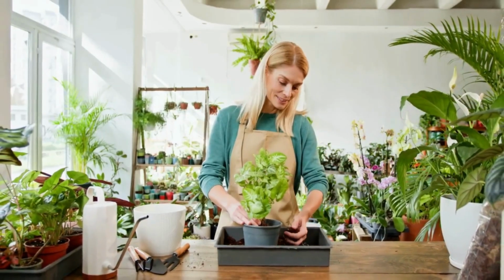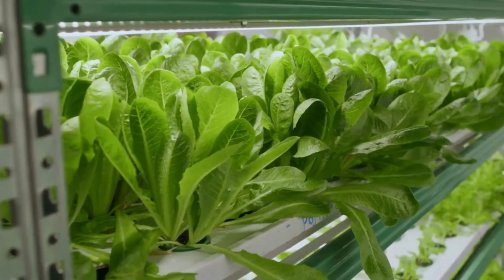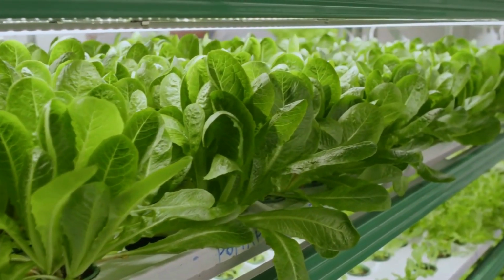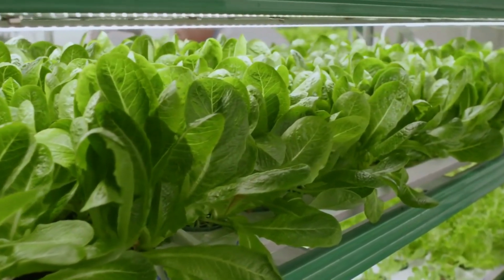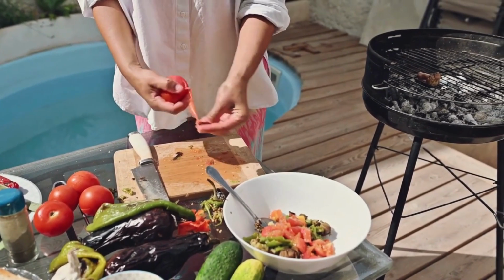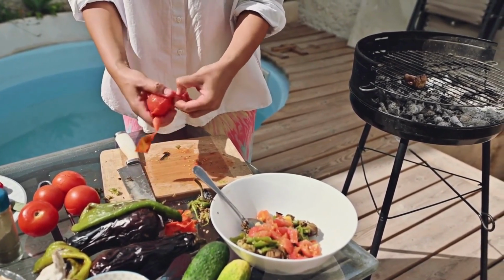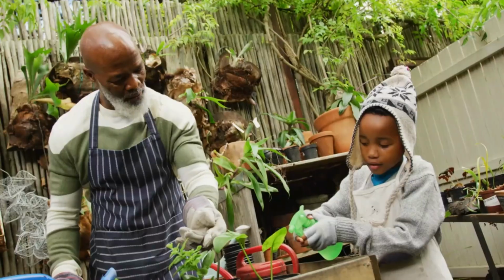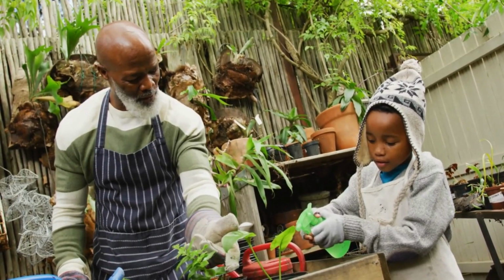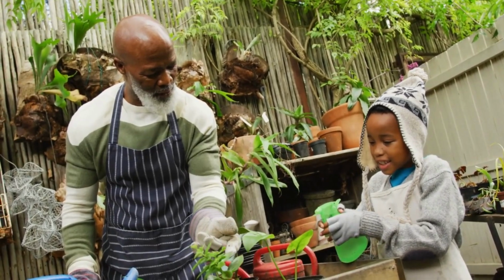Let's dive in. Why start seeds indoors in March? Starting seeds indoors in March gives your garden a significant advantage. It's the ideal time to grow warm season crops like tomatoes, peppers, and eggplants, which require a longer growing period. By the time the last frost date arrives, your seedlings will be robust and ready to flourish outdoors.